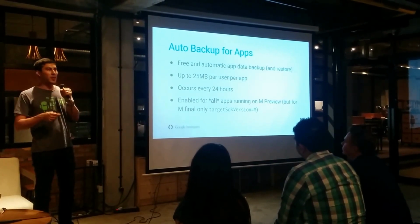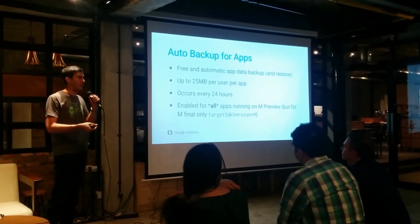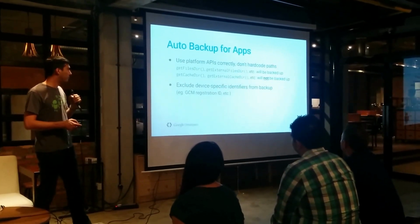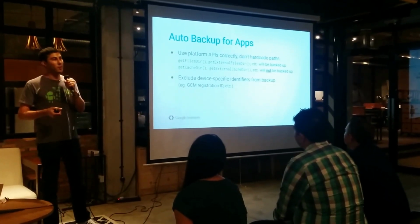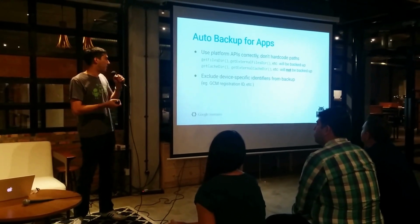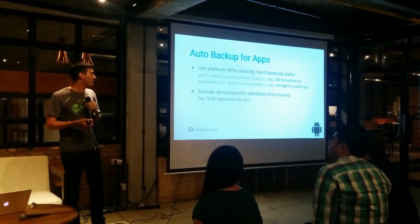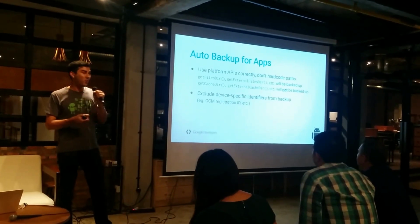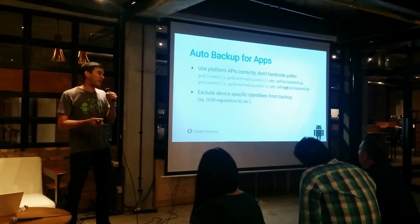This will be enabled for all apps that target Android M or above by default, although for the preview, it was enabled for all apps that run in the preview, just so that people could test. In terms of implementation, there's nothing that you need to do. However, we do recommend following our best practices, using things like getFilesDir and getExternalFilesDir to write all of your data for your application. Directories like getExternalCacheDir and getCacheDir will not be backed up. They're cache directories. But getExternalFilesDir and getFilesDir will be backed up automatically.